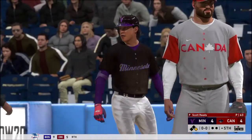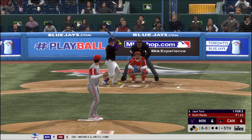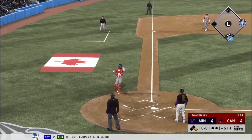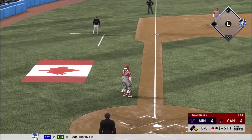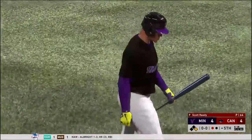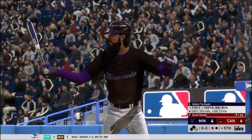Now batting, the shortstop, Jack Torres. Into the box, Jack Torres. This is popped up. And he'll stay with it here as he puts the squeeze on it for out number 1. Now batting, number 8. Ready for another shot now, Abdul Gobak.